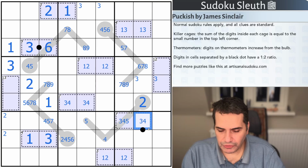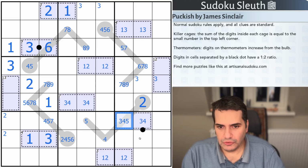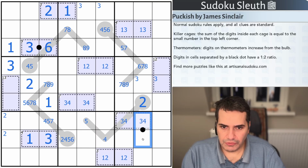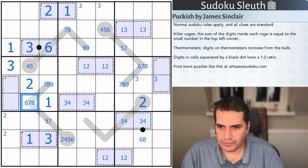Well, this is either 3, 4 or 2 to add up to 7, and it can't be 2, so this is not 5. 3, 4 in here, this could be 6 or 8. Obviously the 4 cannot be 2 here. And 3, 4 in there. I mean, I don't know if I want to pencil mark these, but hang on. 3, 4, let's just have a look. That's not 4. Therefore, that's not 5. That's as far as I could take it, seems.